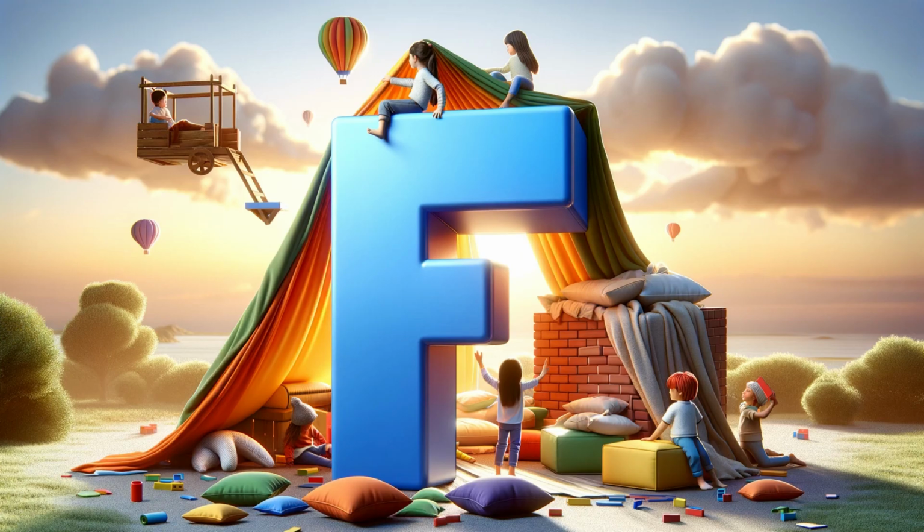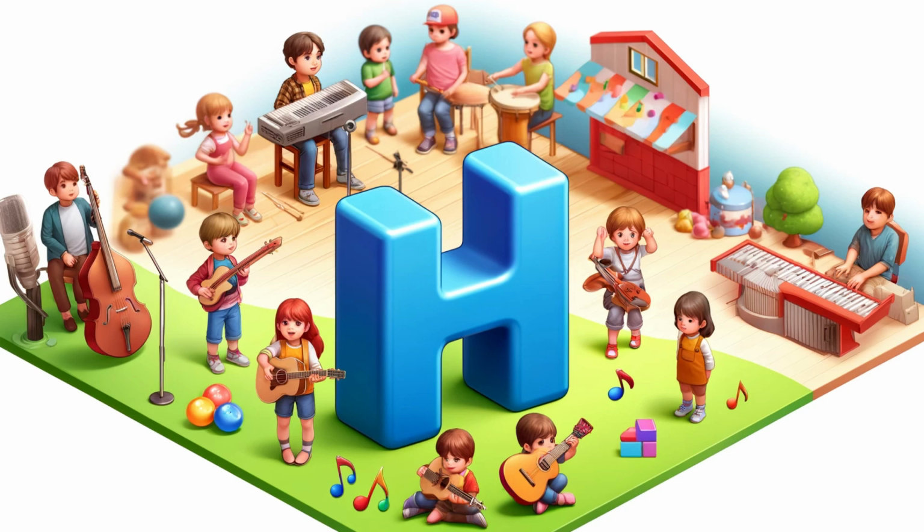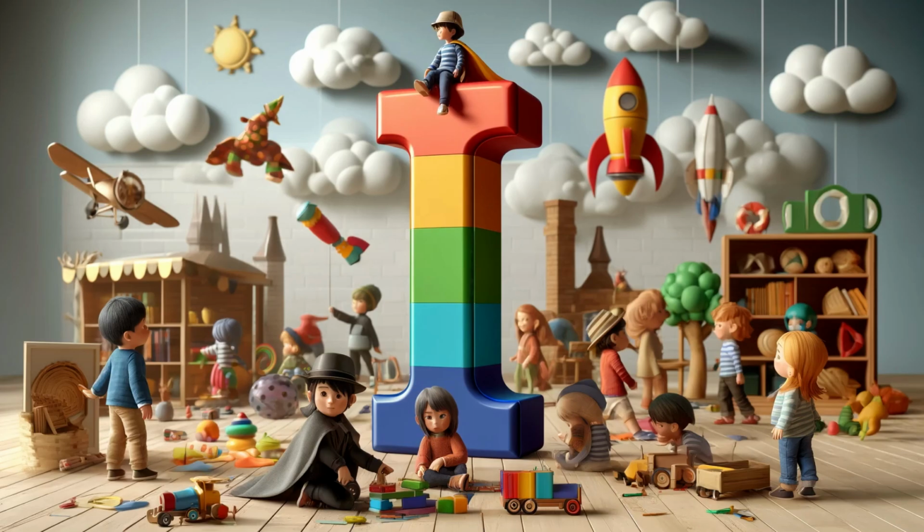F is for forts, building to the sky. G is for games, we play all day long. H is for hobbies, like singing a song. I is for imagination, adventures we create.